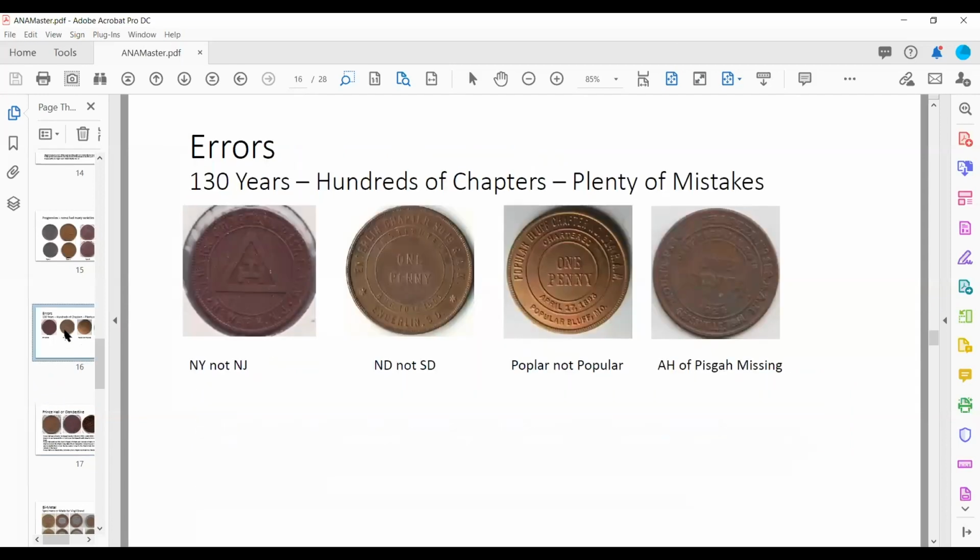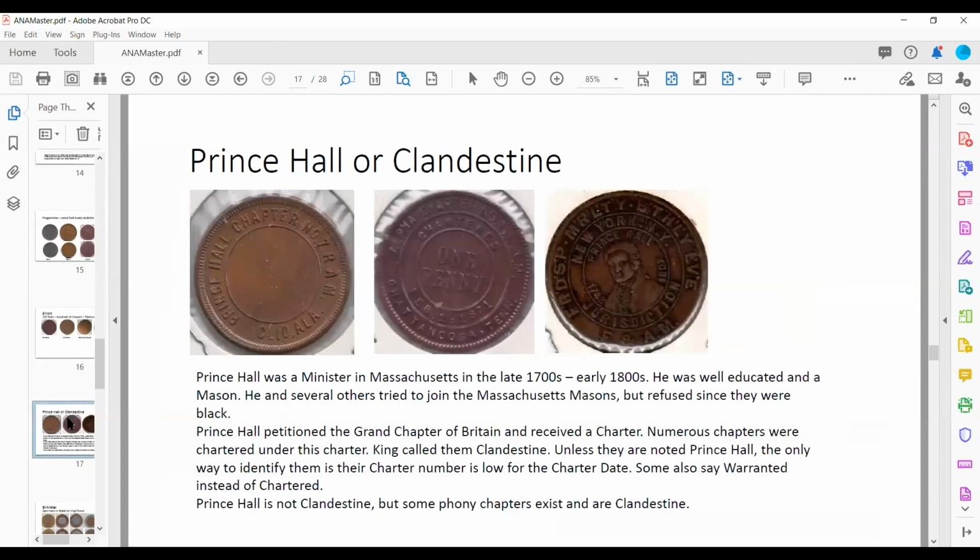There are 3,300 dies still in existence from making Masonic pennies. And there's going to be a major effort underway to add those to Token Catalog. We've already added over 17,000 Masonic pennies to Token Catalog, and soon we'll have the dies.